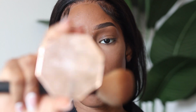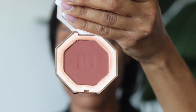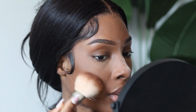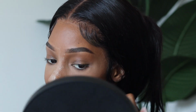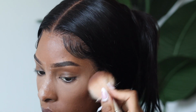Okay, so for bronzer, I am going to use Fenty's bronzer in Mocha Mami. And I love this bronzer. I like the red tones of the bronzer. Before, when I first got it, I was just like, I'm not really feeling it, but the way that I apply it, y'all gonna see. The way I apply this one, I only focus it right underneath. I don't brush it up and fade it out. I just focus it right here because it is red, and I don't really like the red look when it comes to my contouring and bronzing.